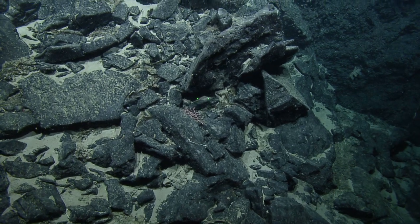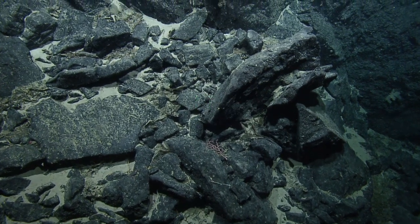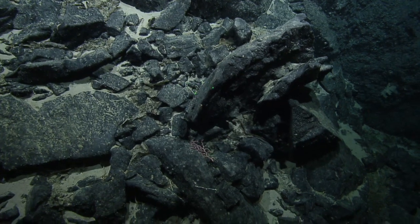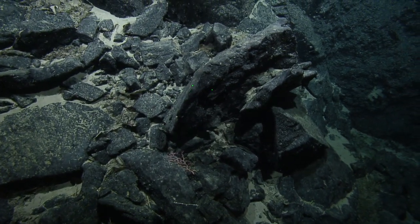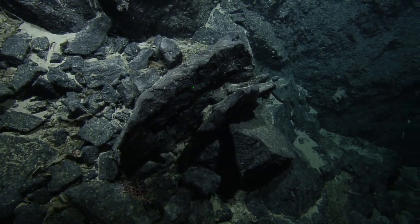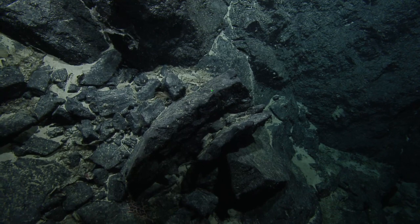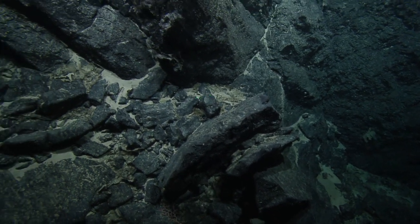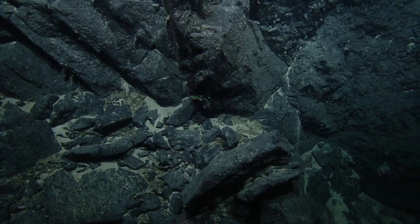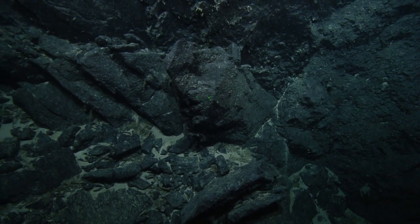And for everyone who might have been tuning in to our previous dives, we are now back on our two-body system, which is ROV Hercules down at the bottom, and then Atalanta supporting at the top with a bird's eye view. So we're back to the great image quality that we're used to. And we also have our two lasers back. Just a reminder, the two lasers are 10 centimeters apart, or 4 inches, for our friends who like the imperial system of measurement.